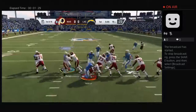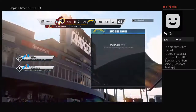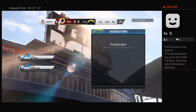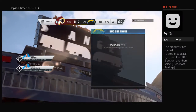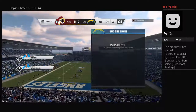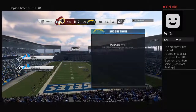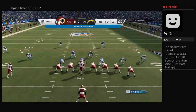A first carry now for Adrian Peterson, and he'll be taken down at the 20 after a gain of just 1. Tackle made by Thomas Davis. They tried a quick hitter inside, but that one was swallowed up because what they're hoping is those big defensive linemen will take the bait and move laterally and open up a crease that they can run through. Didn't happen on that play. The run only got a yard.